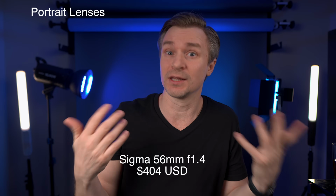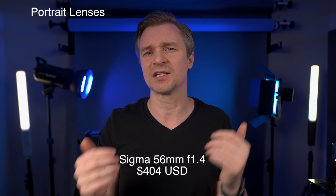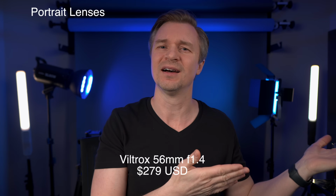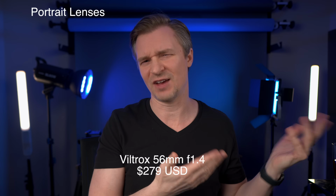Now, you could save a little bit of money and get the Viltrox 56mm f1.4, and that is still a good lens. It's just not as good as the Sigma 56mm f1.4.